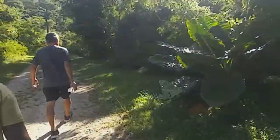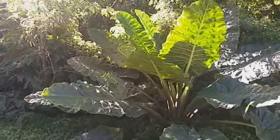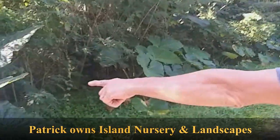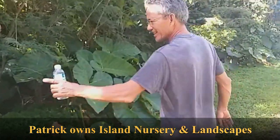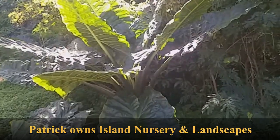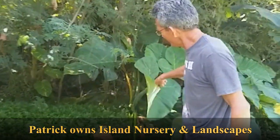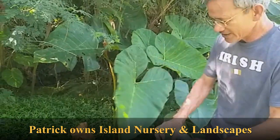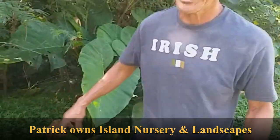And this is taro to the right here. Yes, that is elephant ear. Okay. Look at it in contrast. That is taro. You see how? It's in the taro family, but it's not edible. It actually makes you itchy. This is called Honolulu taro. It has tubers going on the side of it, not straight up and down.